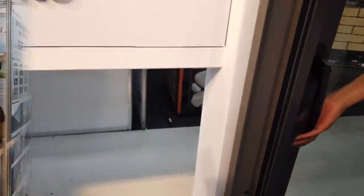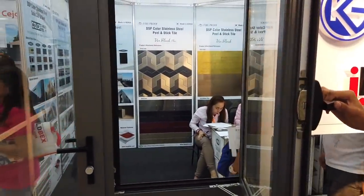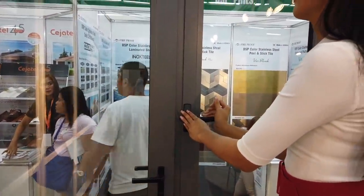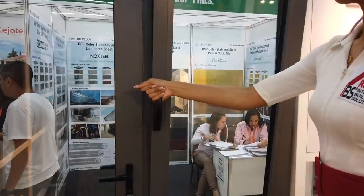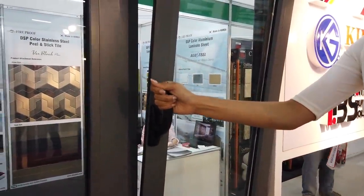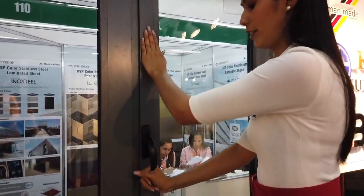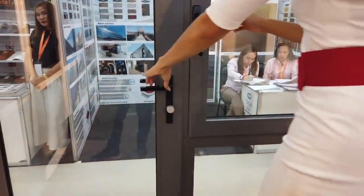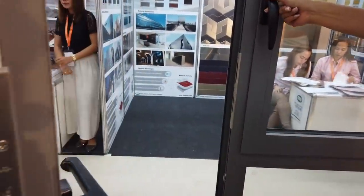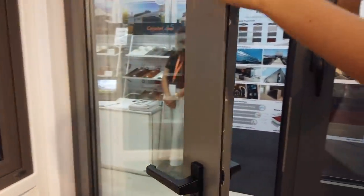So how much is the pricing for this? So this is the latest design for aluminum windows and doors. So that's the, sige ma'am. So it's a two. You can also open it this way for ventilation. And for the door, the same. This is the door, just a regular door, but it's made of solid aluminum. Yes, everything is aluminum. Okay.